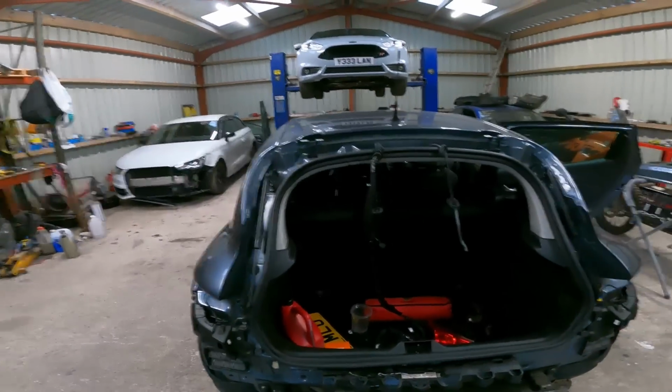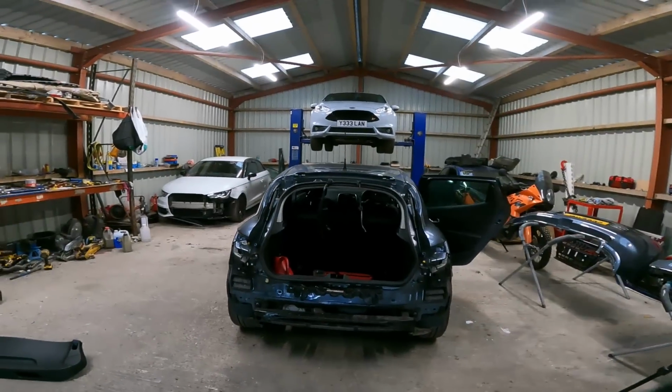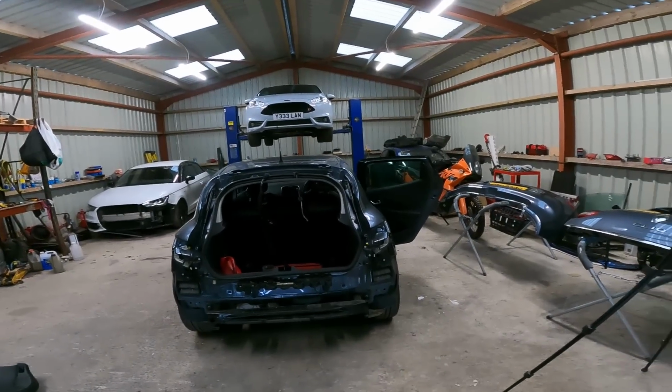It's not the easiest job to do on your own, really, either. Could do with another pair of arms, really, but it's manageable because the tailgate's only light. It's not much weight in it. But yeah, that's basically the procedure.